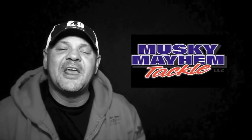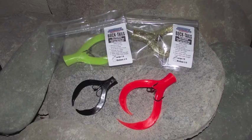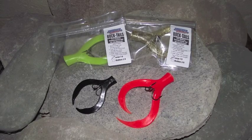The next product that I'd like to show you is by Musky Mayhem. What Musky Mayhem has done for 2013 is they've actually come up with a new grub tail of their own. It's called Buck Tails. They come in a large and a medium size. And what's really cool about them is it's got the double paddle tail on it.